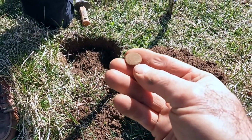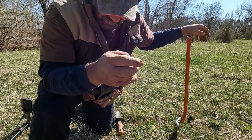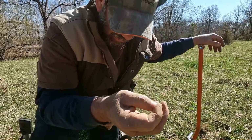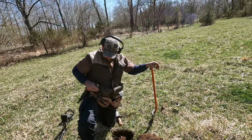I'm not going to clean it anymore. I'm going to let you do it. Okay. But clean it good and see if there's any faint things on it or numbers or anything like that, because that's a very common design for the 1770s. Okay. Awesome, dude. We'll clean it up before we go today. Okay. Maybe it's a USA.